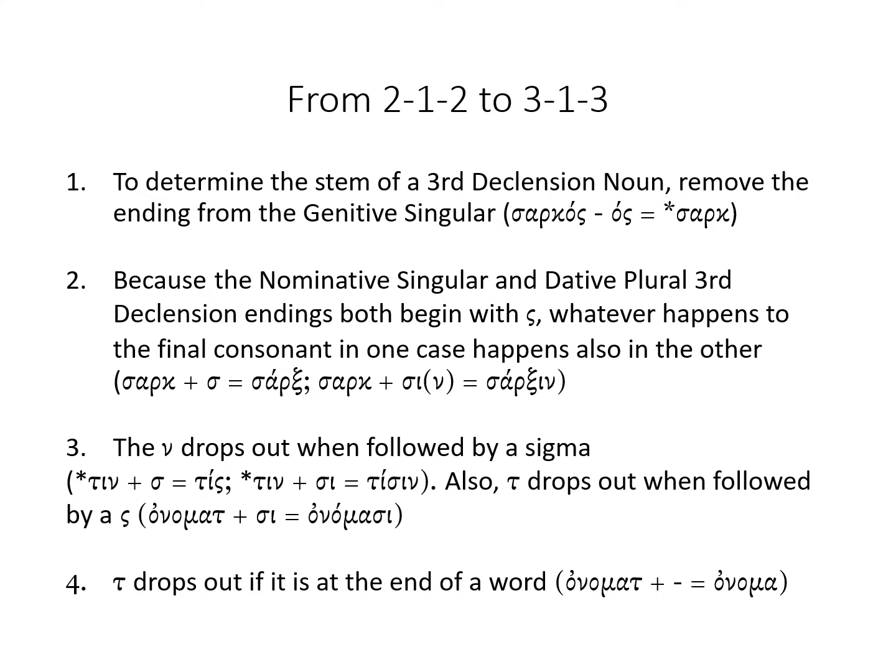And the memorization will help you then in determining the stem. It's going to be important to know the stem of the word, because then you can look underneath the hood of the case endings and how those case endings interact with that stem. So it's the genitive singular form that will help us to identify what the particular stem is, because all we have to do is remove the genitive singular ending, and then we are left with the stem. And it's going to be important as we progress here.